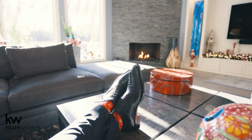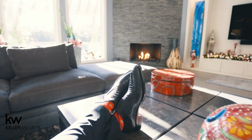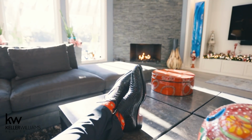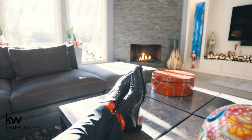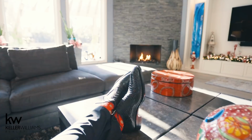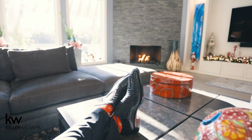Again, a spectacular part of Austin with views, with privacy, almost 5,200 square feet, an amazing floor plan, and a gorgeous remodel. All of this for under $1.8 million. But the shoes do not come with the house.